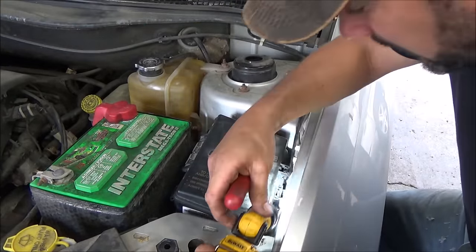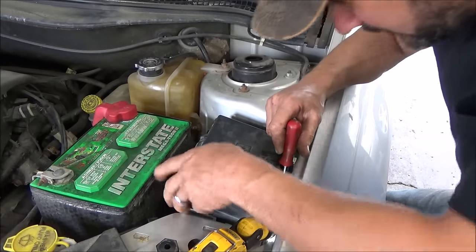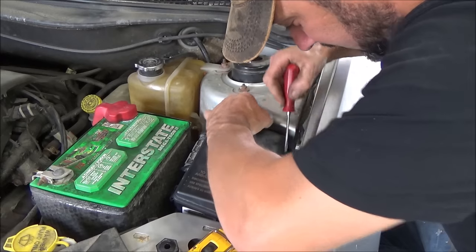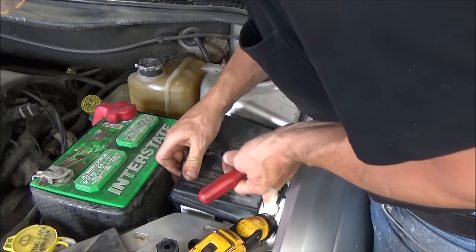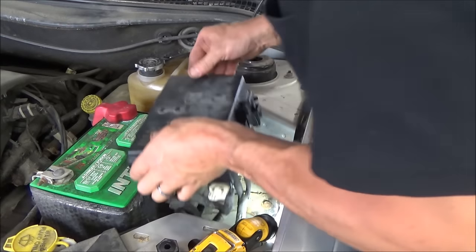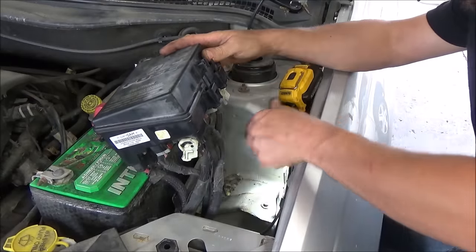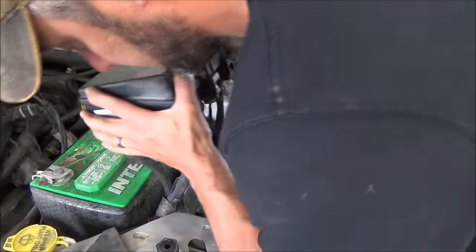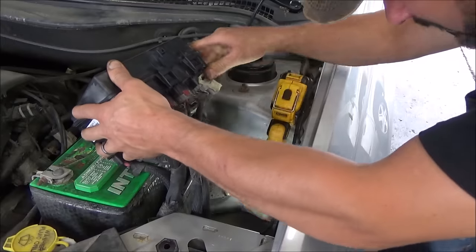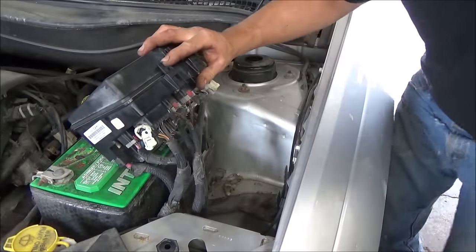If we can pop this out and see what kind of signal this thing is receiving. Maybe. Okay. Hopefully there's enough wire. A little bit of dirt and dust down here. That's just spring loaded there. Alright, let's see. I mean, just visual inspection.